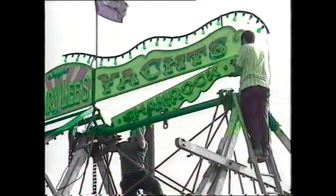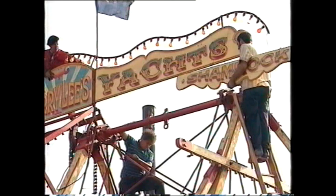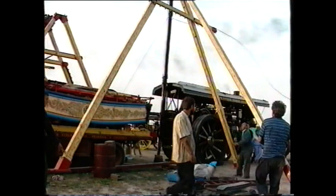As the 25th Great Dorset Steam Fair came to a close, the steam yachts, along with the rest of the fairground, were dismantled piece by piece. Renown, using its crane, was brought into use to assist in the task.